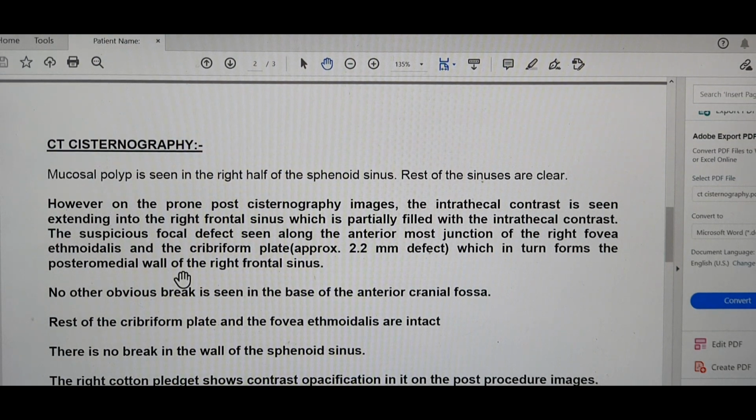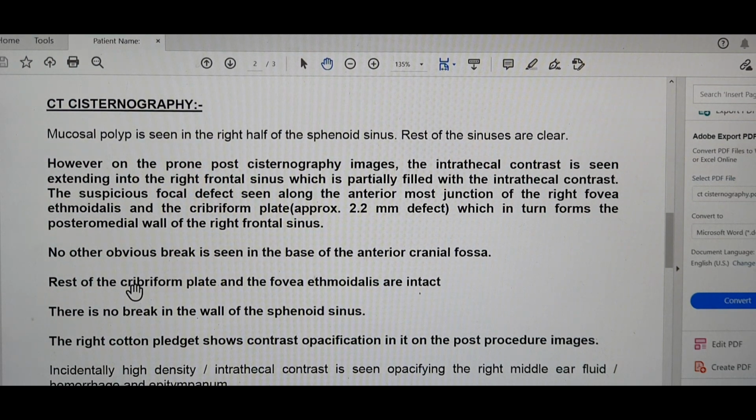So nowhere else in the entire anterior skull base was there any leak, at least on the CT scan; they could not find any other secondary site of leak or any bony defect. The rest of the cribriform plate, the entire region of the skull base, was completely intact. The sphenoid sinus, roof, planum, everything was intact. And there's only one defect they could see, in the area of the cribriform plate.